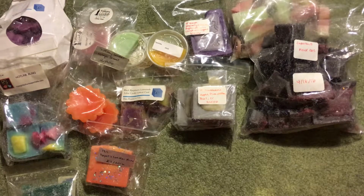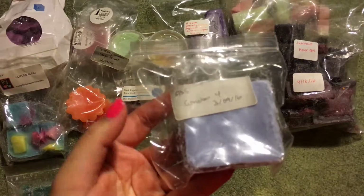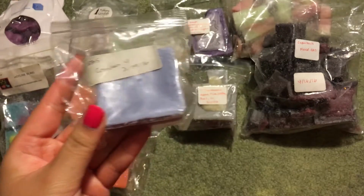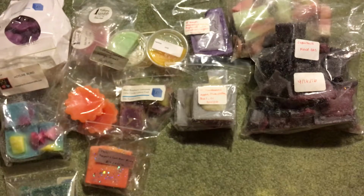Then I have this one from Storybook Scents, and it's in the scent Combo 4, and this was for a pre-order that she did. Combo 4 is a mixture of 2 of her fragrances. It is a mixture of, let me see.